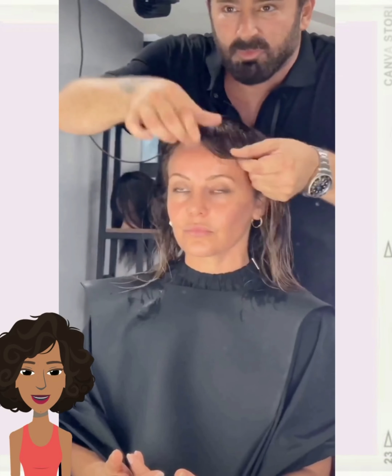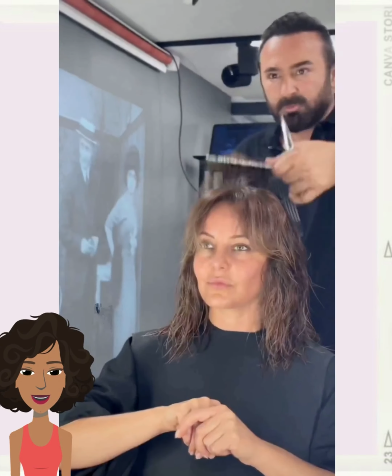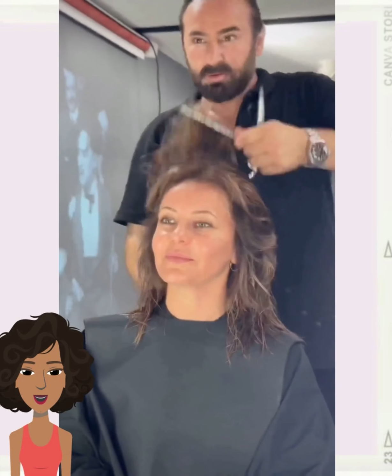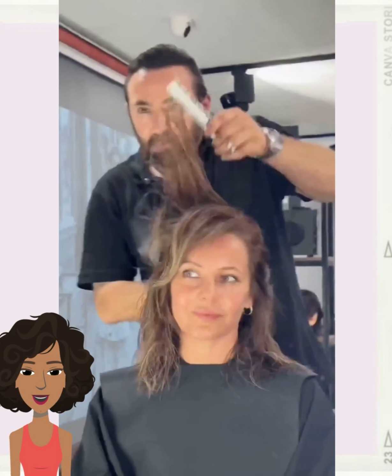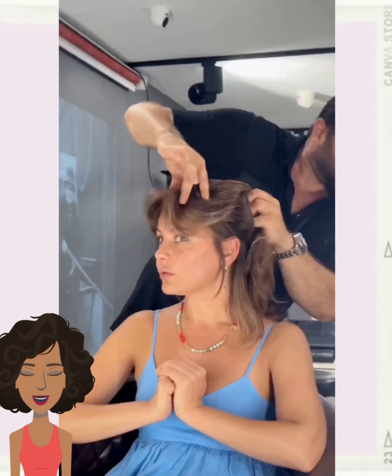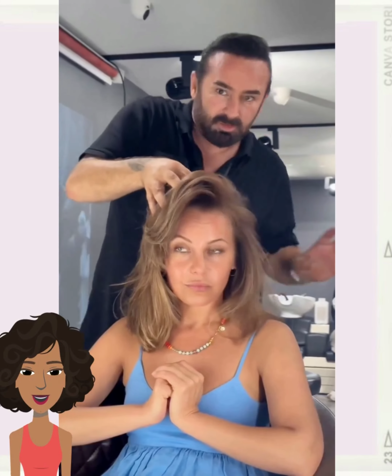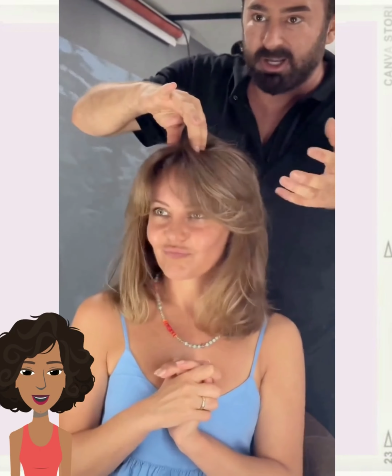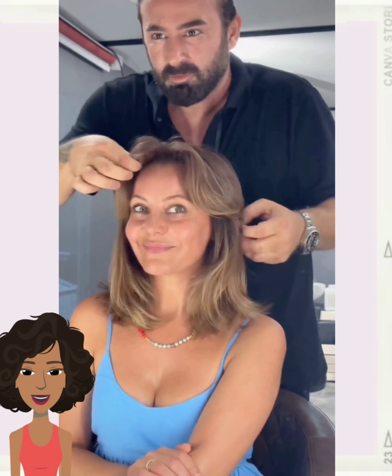Next up, we have another face framing hair idea. This is from that stylist that does the perfect measurements for each client. I love his technique. Now her hair has a very nice layered texture to it. Beautiful face framing curtain bangs.